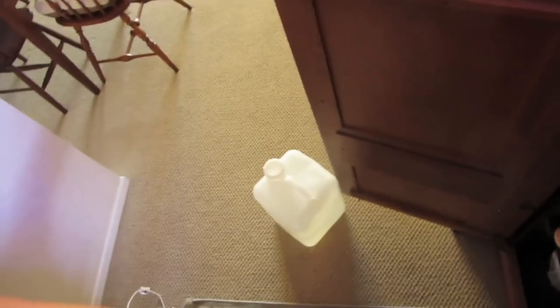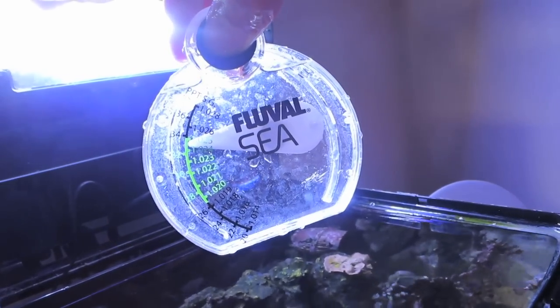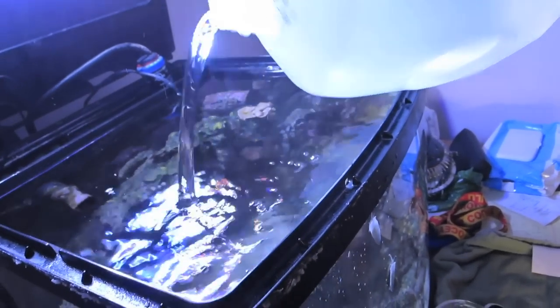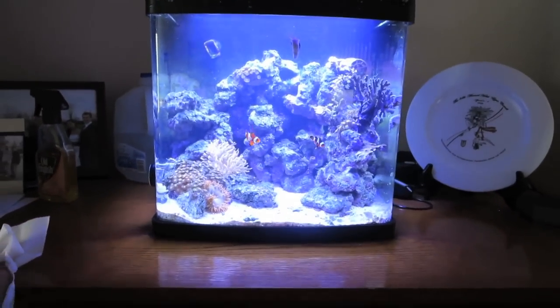It's pretty much all done, and I fill it up with this new water. Adding the new water right now. And then I'm testing the salinity over here. It should be a little bit lower, so I'll add a little bit more RO water. This is like fresh water. And it's all beautiful again. I'm gonna spray this old English wood thing to help keep the wood nice and healthy. The salt water. Nourishment, wood nourishment. It's all beautiful.